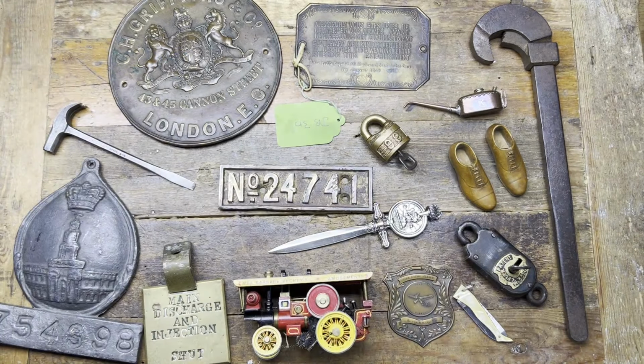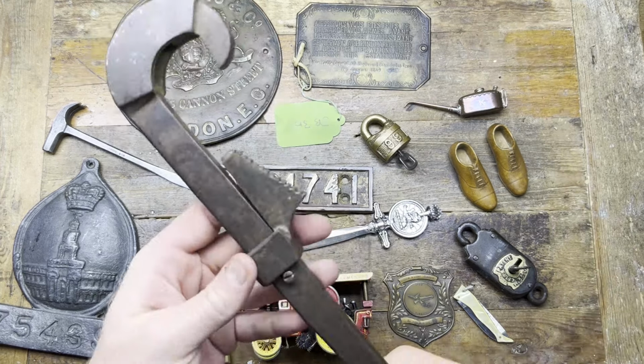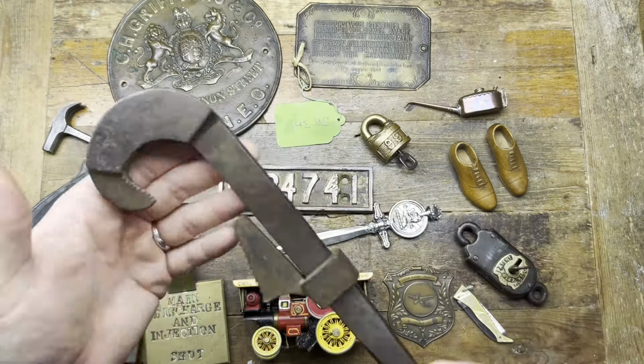Well done. So we have had a good time, and we've been to a few places and bought some interesting items. We did go to a car boot sale, which I used to go to a lot. The only thing I bought from the car boot sale was this very early unusual pipe wrench.